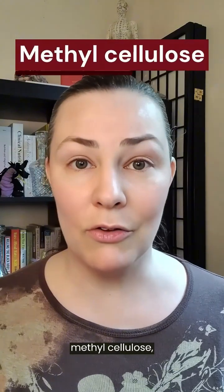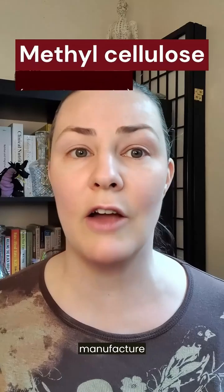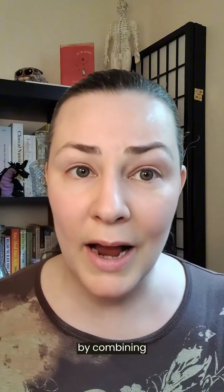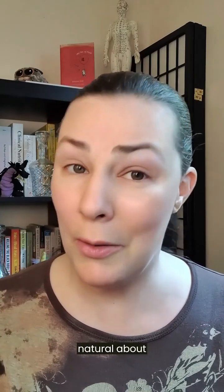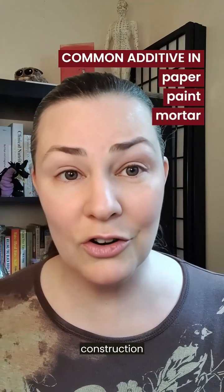The next is methylcellulose, which is the most common form of cellulose used to manufacture vegetarian capsules. Methylcellulose is not naturally occurring. It is synthesized by heating cellulose with lye, also known as sodium hydroxide, which is then treated with methyl chloride, also known as chloromethane, which is synthesized by combining methanol, also known as methyl alcohol, with hydrogen chloride. In other words, there isn't much that's natural about methylcellulose. It is often added to paper, paint, and construction materials such as mortar.